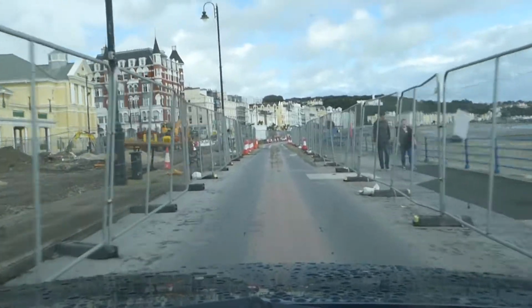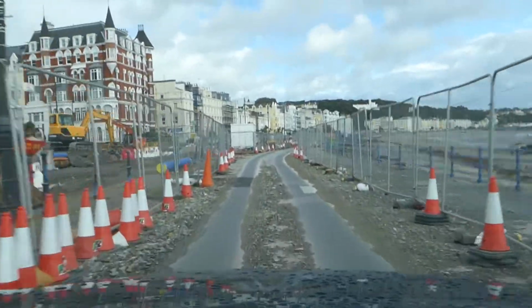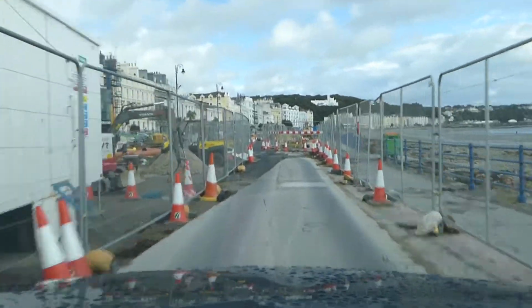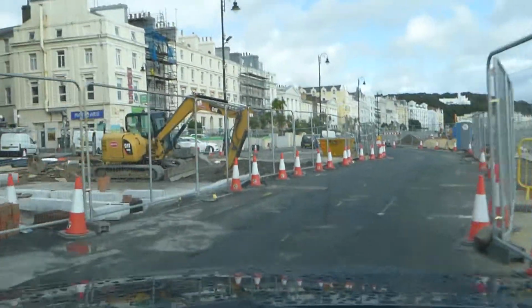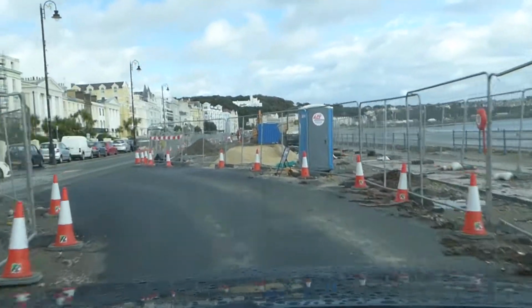And the tide is out a fair bit. There's still a bit of the walkway left. We had some storms over the last few days. I don't know if you can see all the pebbles that are still in the road. They did quite a good job at clearing them up. Now just passing the bottom of Broadway, where I think there's going to be quite a clever roundabout. We'll see how well it works when they actually build it.